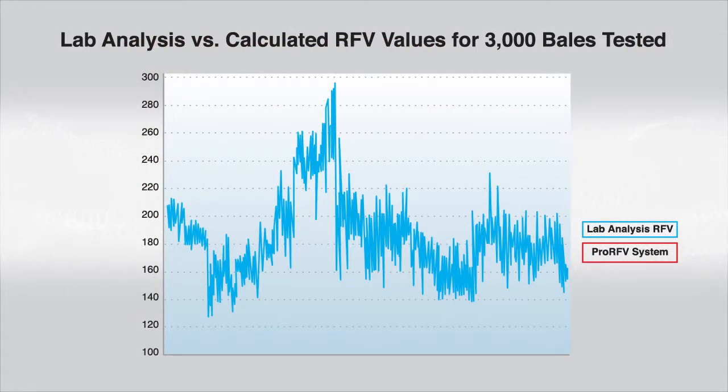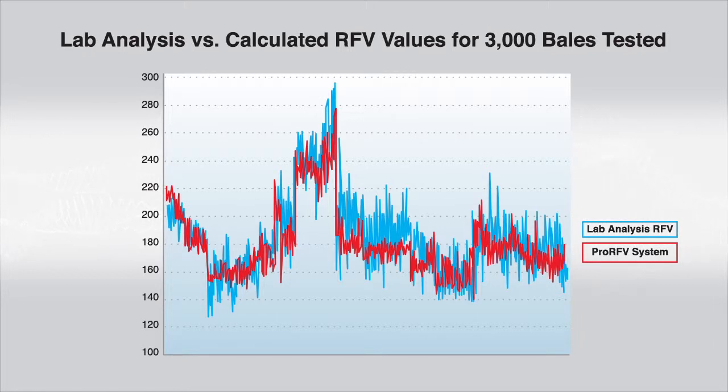This graph illustrates the comparative results of the extensive testing. Once again, you can see that the values measured by the ProRFV testing system closely follow the values from the lab coring analysis. This graph plots all 3,000 bales tested, showing a wide range of RFV values.